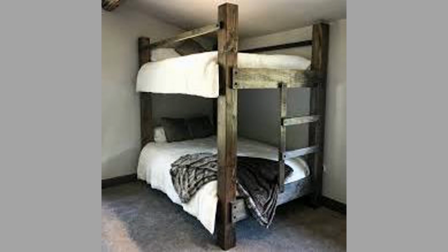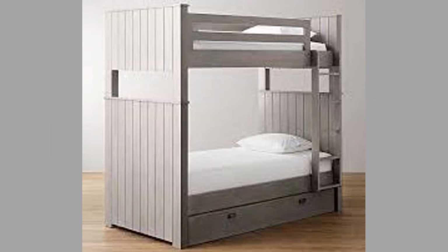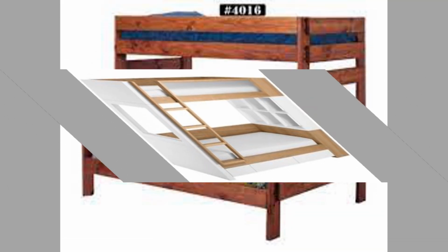Bunk beds are not only for children, they can also serve multiple purposes as kids grow older or family dynamics change. Many designs can transition from a bunk bed to 2 separate twin beds, providing flexibility as needs evolve. This adaptability ensures that the investment continues to serve the household effectively over time.